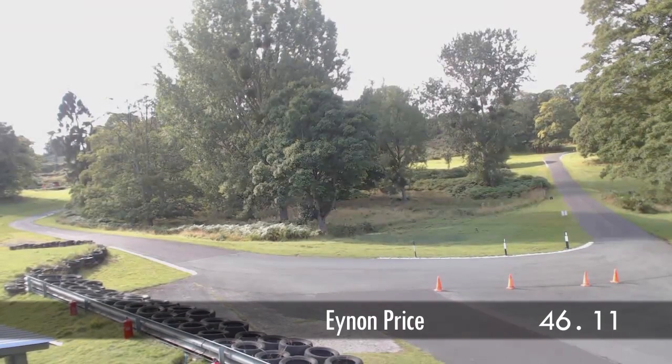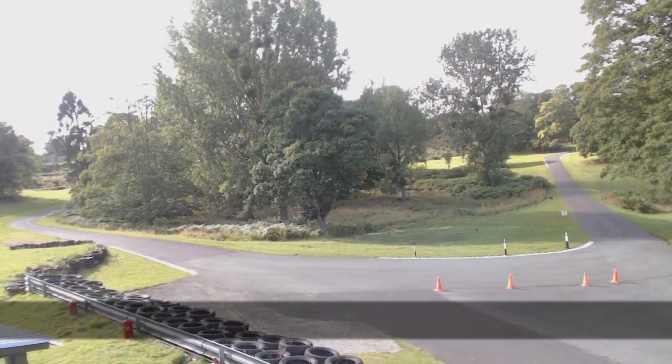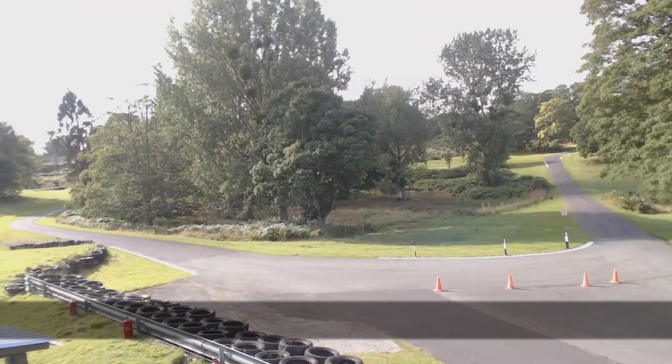46.11. Second quickest, however. And his speed at the Cedar trap was 112, and so actually the third quickest. And of course it guarantees him at least 1 point in the run-up. Yeah, that's right, it certainly does.